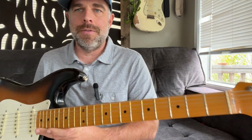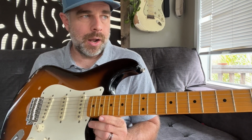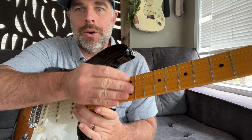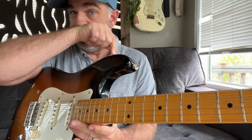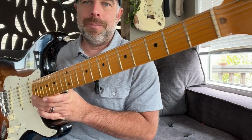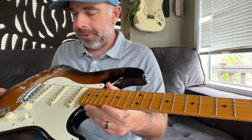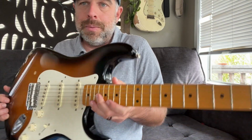I think the biggest thing that differentiates this one from other Strats is that this one has a 12-inch radius, so it's a really flat fingerboard. It feels kind of like a Gibson, so you can do big bends. The way you would play a Les Paul, I found myself playing the same way on this thing. But it's really nice. It works great. I've had a great time with it.